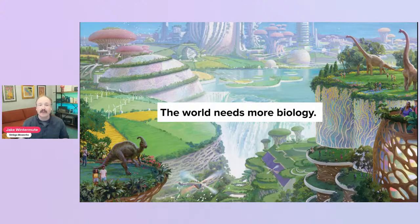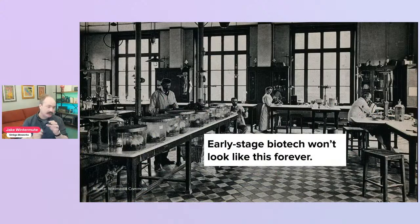We can edit genomes, we can design proteins, we can synthesize DNA by the gigabase. Anything biology makes, we can grow it up and we can ferment it 10,000 liters at a time. So Ginkgo wants to be the place that is bringing together all of those technologies and making them available to companies that want to build with biology.